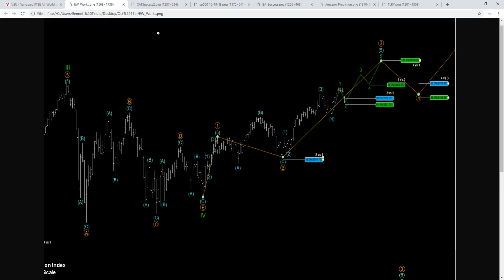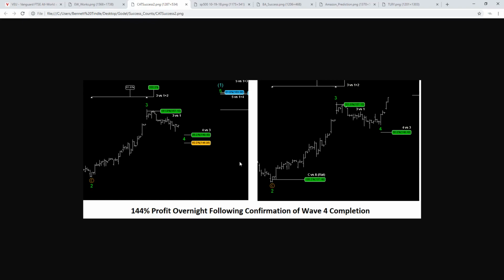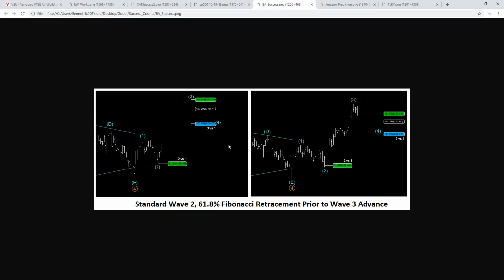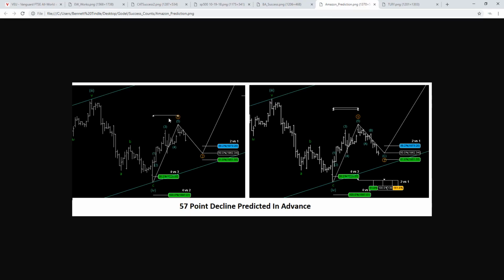Elliott Wave is a fantastic methodology that can be utilized for not only investment forecasting, which we do use it for, but trading. Here's a few examples. Here's a fourth wave correction for Caterpillar that we were looking for. We had a nice 144% profit trade into this fifth wave, as you can see. Here's the S&P 500 just recently into this wave 2 resistance that we were tracking last Friday. Here's an excellent example of a 61.8% wave 2 retracement in Boeing prior to a breakout. Here's a 57-point decline in Amazon that we predicted in advance.